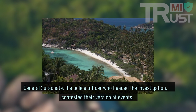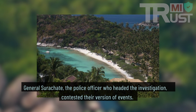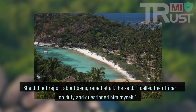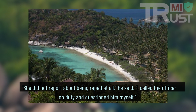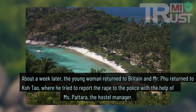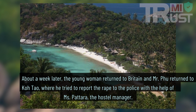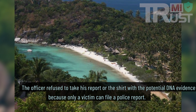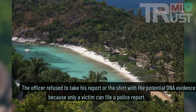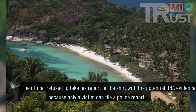General Surachate, the police officer who headed the investigation, contested their version of events. "She did not report about being raped at all," he said. "I called the officer on duty and questioned him myself." About a week later, the young woman returned to Britain and Mr. Fu returned to Koh Tao, where he tried to report the rape to the police with the help of Ms. Patara, the hostel manager. The officer refused to take his report or the shirt with the potential DNA evidence because only a victim can file a police report.